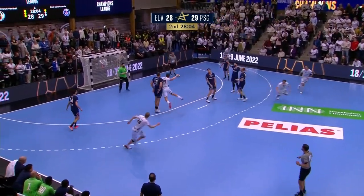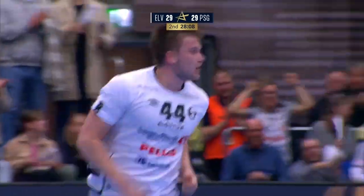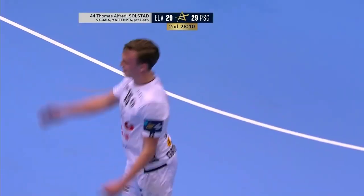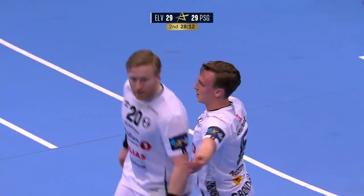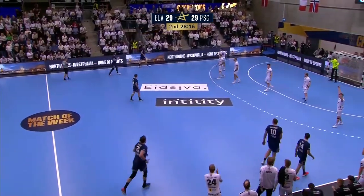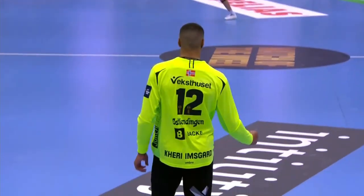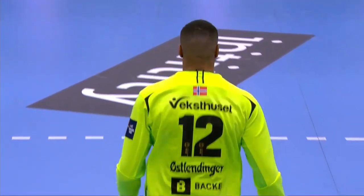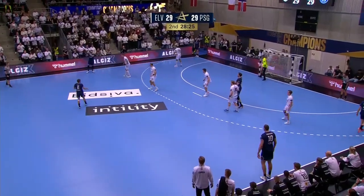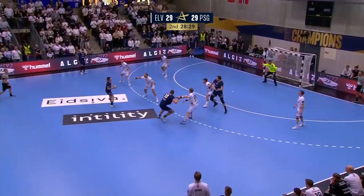Grundahl into the line again, of course, and it's put away again, of course. We're all level, 29-29. Thomas Solstad, goal number 9. What a performance. What an incredible, incredible performance. And still, just over 90 seconds left to deliver here for both sides.